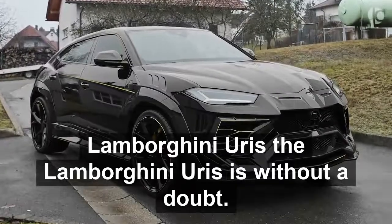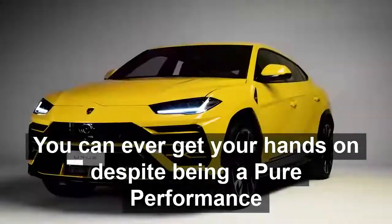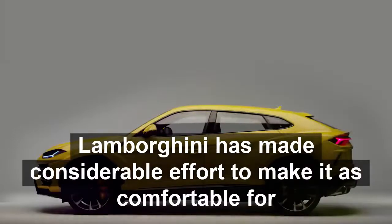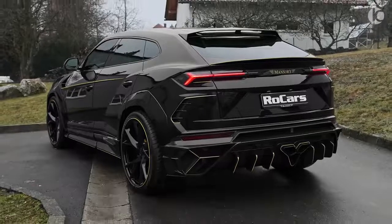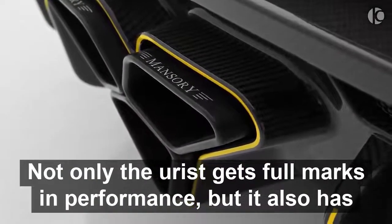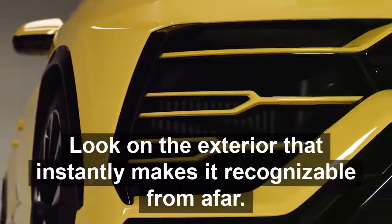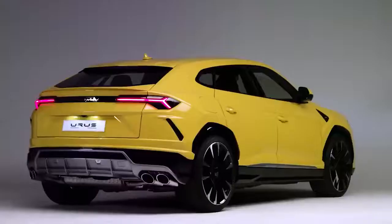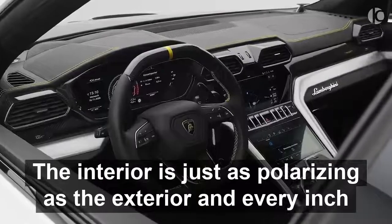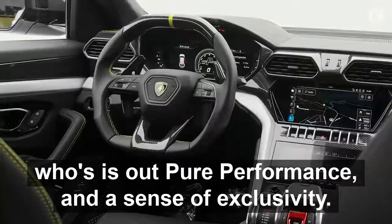The Lamborghini Urus is without a doubt the sportiest SUV you can ever get your hands on. Despite being a pure performance-oriented SUV, Lamborghini has made considerable effort to make it as comfortable for you as it can get. Not only does the Urus get full marks in performance, but it also has that distinctive Lamborghini look on the exterior that instantly makes it recognizable from afar. The interior is just as polarizing as the exterior, and every inch oozes pure performance and a sense of exclusivity.